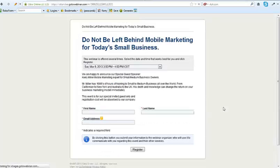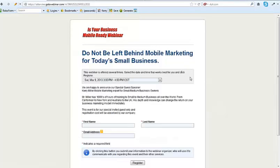They will click on that link, and that will open up a page, okay, for the GoToWebinar. Now, there's nothing on here. I just put a little logo up here at top so that they can put two and two together. Yeah, I'm at the right place. Is your business mobile ready webinar. They have an opportunity to drop down here, and they can select one of the 4 times. They can go in and register for every single one of them if they want to. So, but that's all been done.